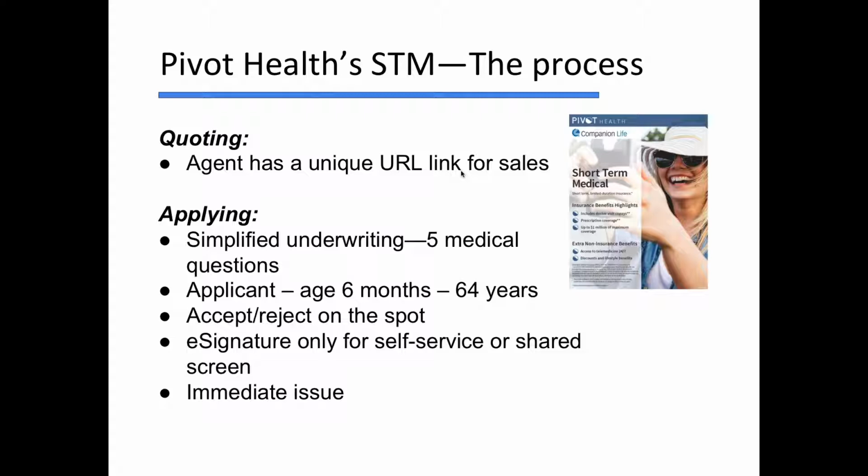So what's the process for Pivot Health for the short-term product? Every agent that gets appointed with Pivot Health will receive a unique URL link to put on your website or send to your clients, and this URL has your writing number embedded into it. When they go, and we'll show it a little bit later, they will go on a website, quote, enroll, and that business will be credited to you.